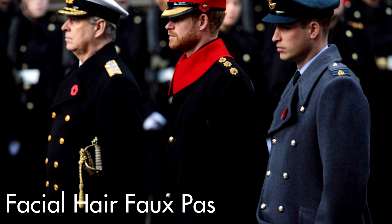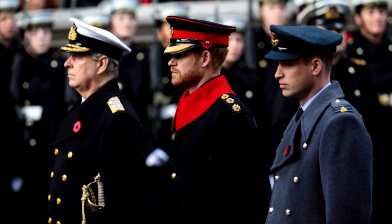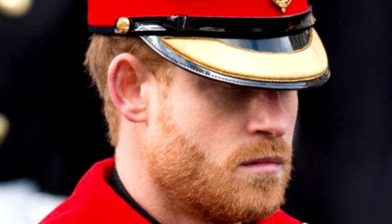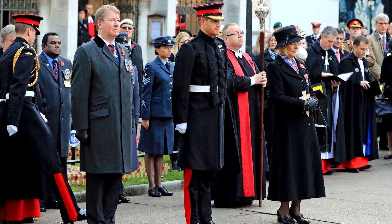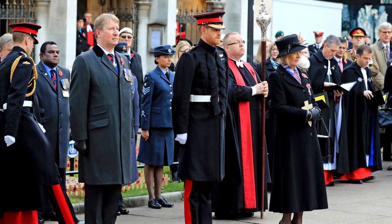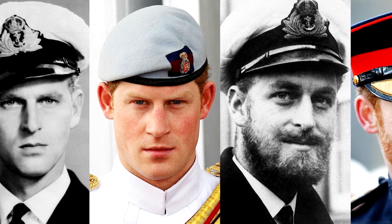Number 4. Facial hair faux pas. When Prince Harry showed up at a Remembrance Day parade event with a full-out beard while wearing his senior Blues and Royals officer uniform, some said he was violating British military law, even though he'd long retired from service. According to the Daily Mail, as long as it's all neat and tidy, facial hair is okay.